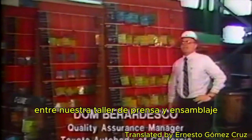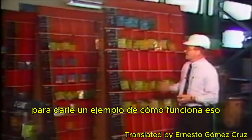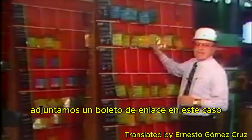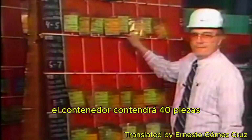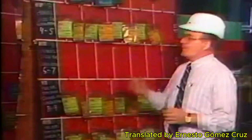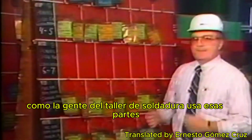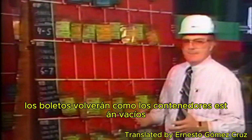Between our press shop and the assembly welding operation, we use an in-process Kanban. To give you an example of how that works, every container that we fill with parts, we attach a Kanban ticket. In this case, the container will hold 40 pieces. The guys in the press shop will fill the container with those 40 pieces, attach the Kanban ticket, and send it to the welding operation. As the people in the weld shop use those parts, the tickets will come back as the containers are emptied.